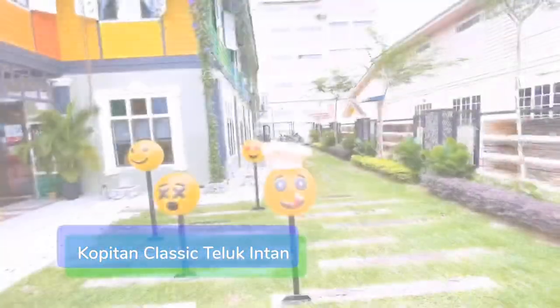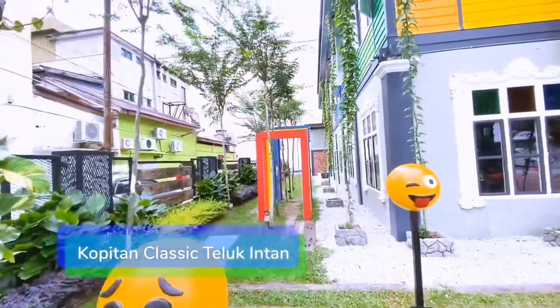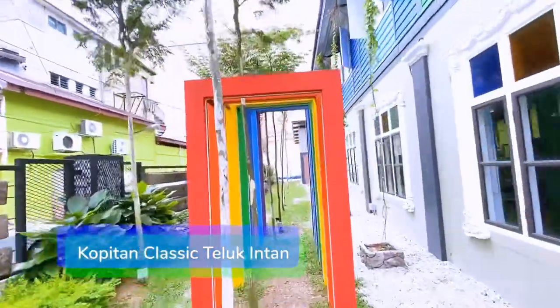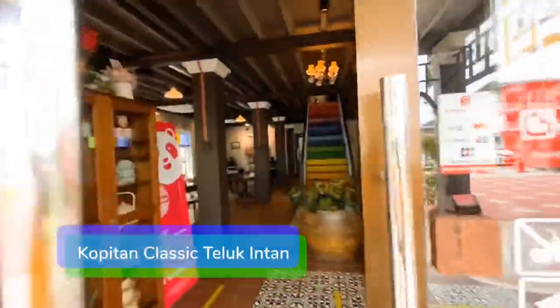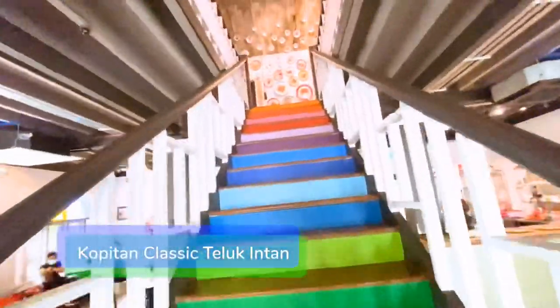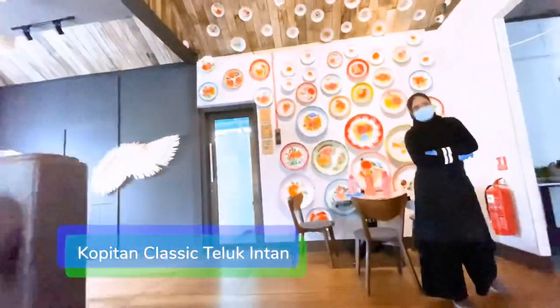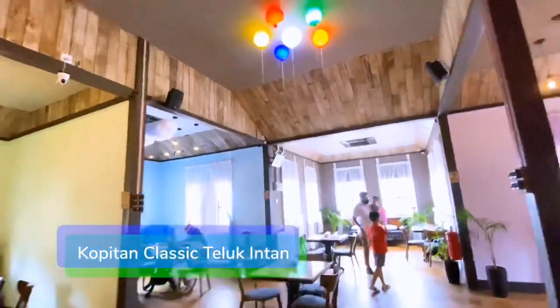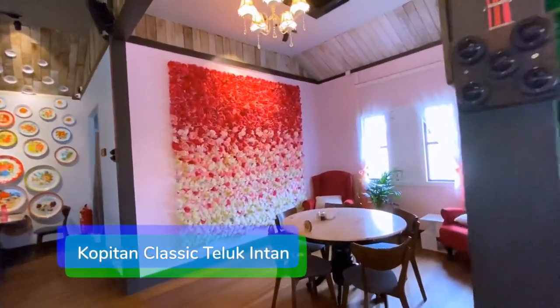After all those delicious food, it is time for coffee. And in Teluk Intan, there is one place that I highly recommend. It's called Kapitan Classic. And this place is set in a Malay-style building. And trust me, there are a lot of places for your Instagram photo.